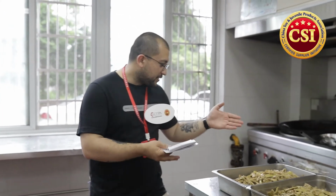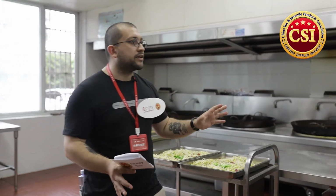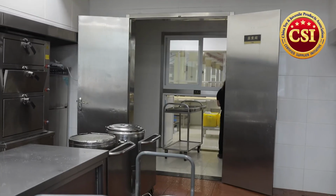All right, now we are inside the kitchen, actually in the canteen. Let me show you some of the meals they are preparing. As you can see here, these beautiful, delicious meals are ready to be served because it's now close to dinner time. So they are preparing the kitchen to serve the employees. Pretty soon the employees are going to come in and be served from these serving windows and enjoy their meals together.